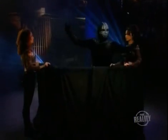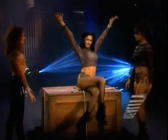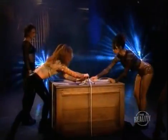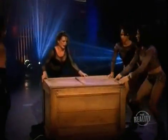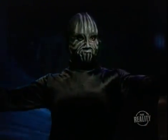The curtain goes down and he begins to flirt with his assistants. The curtain goes up again. More diversionary tactics. The curtain goes up for the last time. And magically the magician is turned into one of his assistants. Remember? She was the one inside the bag. Now it's time to open the crate. The ropes are untied. And who do you think is inside the bag? You got it. The masked magician.